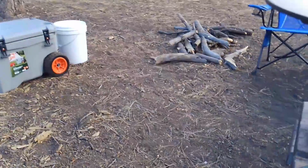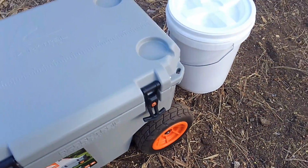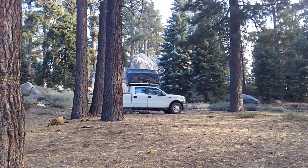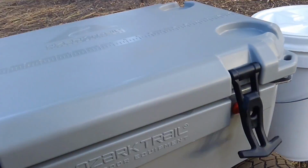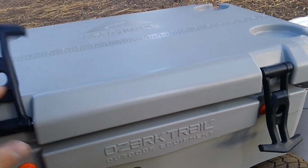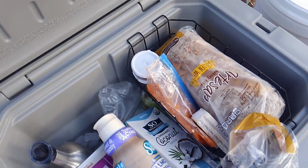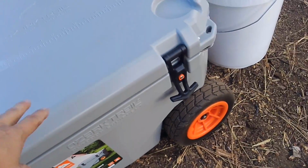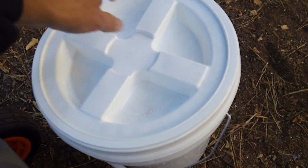And then I went with this. First I got a cooler that did not roll. Excuse me, I took it back, and I'm glad I got this one that rolls, because at night we're going to lock it in our truck, and then during the day we can roll it out here where we need it. It makes it a lot more convenient. This is the size that we need. It works perfectly. We got all of our plant-based food in there, ready to go. And this thing will keep everything ice cold for up to 7 days, it says. And then we just brought a food bucket here that seals for all of our dry foods.